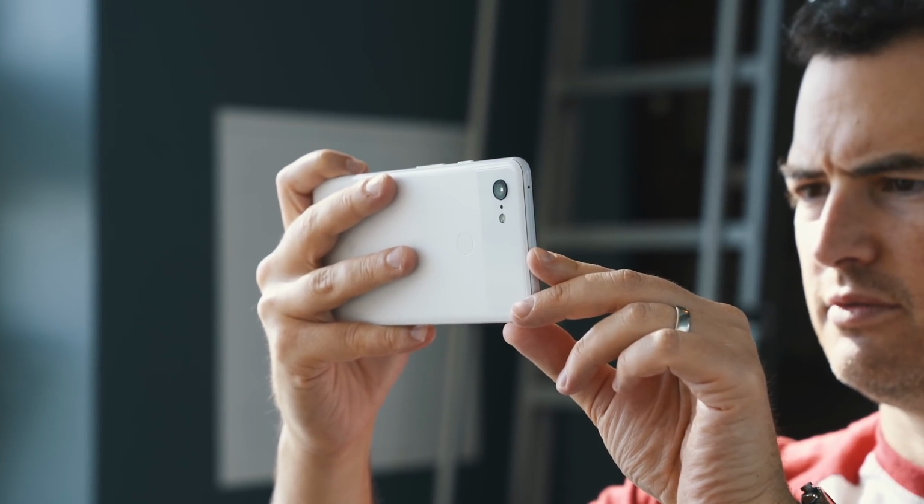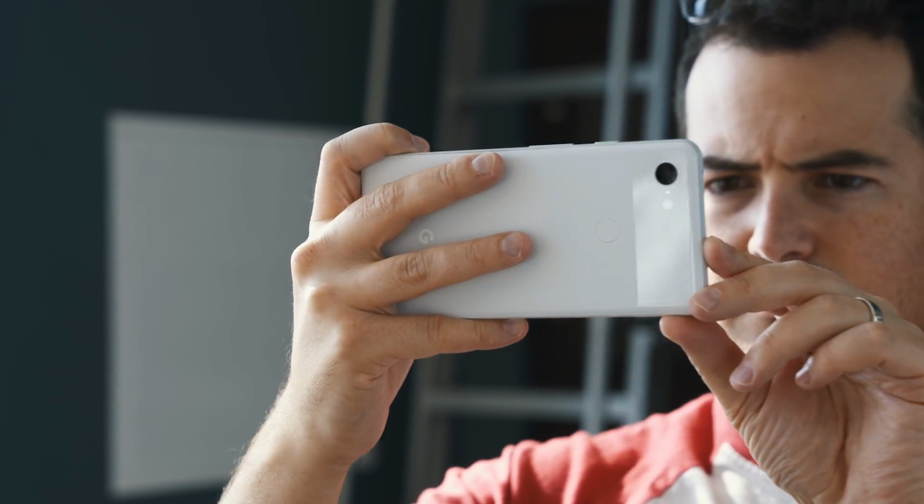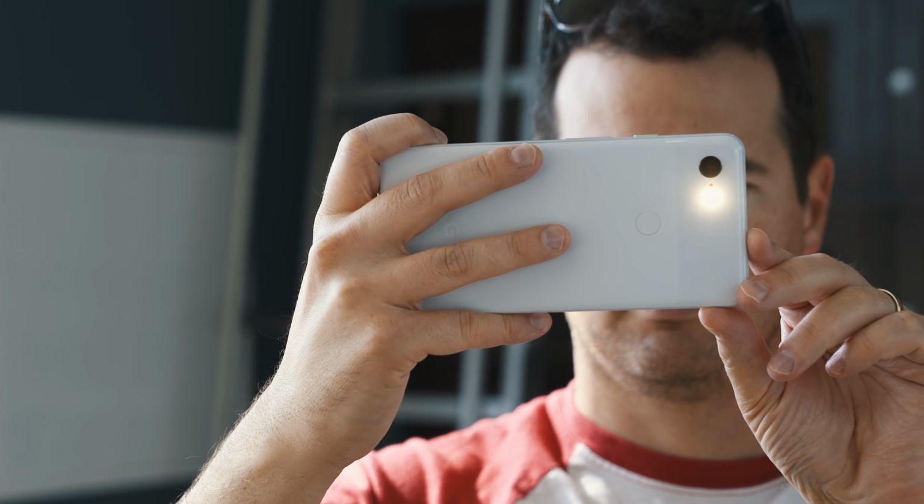But oh, that sweet, sweet, sweet camera. We actually did a whole video delving into the camera and how it compared to the iPhone XS, but here are the highlights. It's good, like really good. And at this point, after all the camera success of the Pixel 2, you'd expect this to be amongst the best in the industry, and Google did not disappoint there.